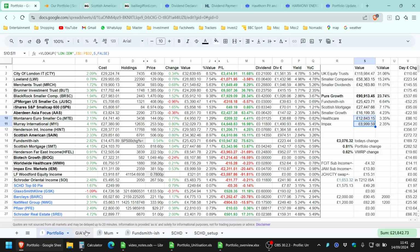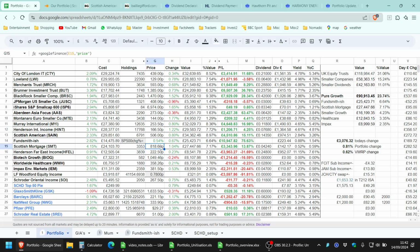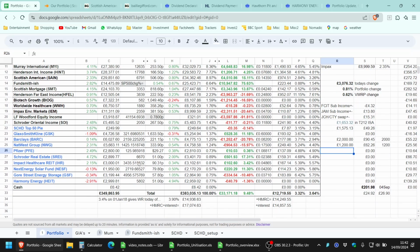And then also, that means that when the ISA allowance for next year comes around, if IEM has done well, there's a possibility of using this 1,900 worth of it that's outside of tax wrappers. I could then sell that one and buy stuff in funds in the Trading 212 Fundsmith-ish account. It wasn't so long ago we were at about 816 for Scottish Mortgage. So if it got back to that level, I might just sell this 2,100 that's outside of the tax shelter and put it into either IEM or who knows, we'll see. These are just some of my ponderings that I have quite often.